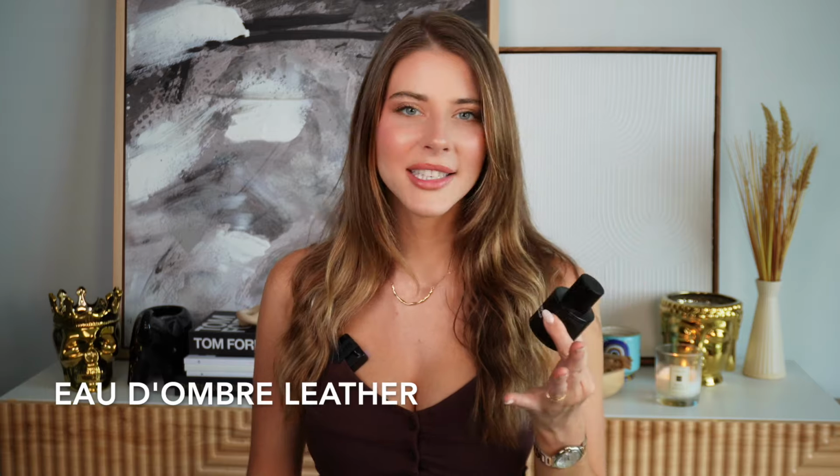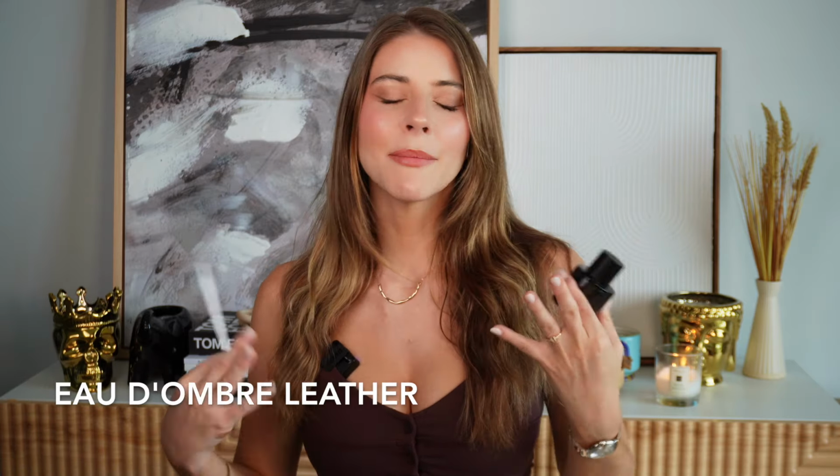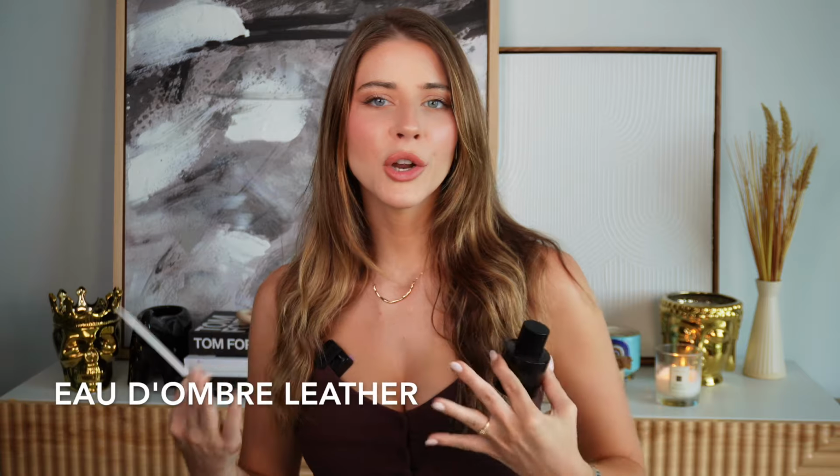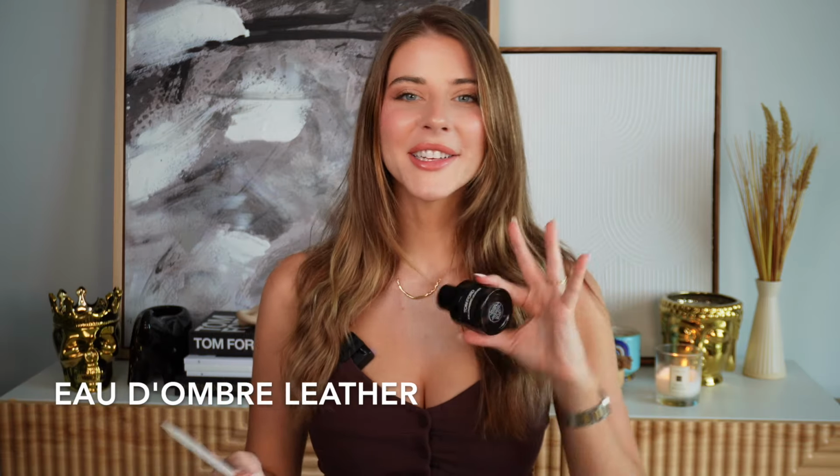So that is going to lead us up to the latest 2024 release, which is Eau de Ombré Leather. This literally just hit the shelves. It hasn't hit the shelves everywhere yet. I was very lucky to find this so early on. And this is meant to be a smoother, more mild take on that Ombré Leather DNA with a very sensual side.